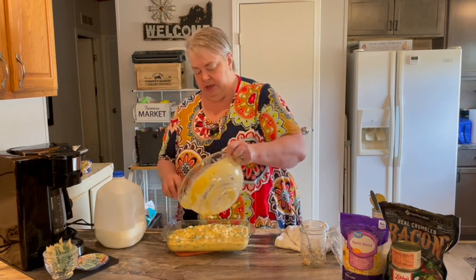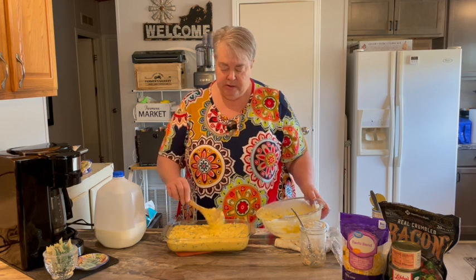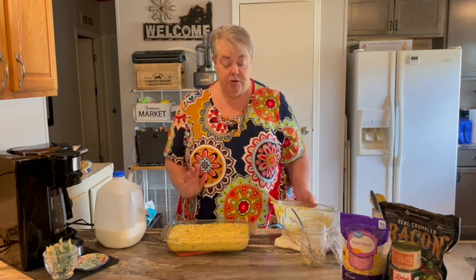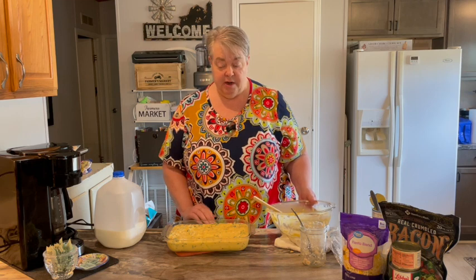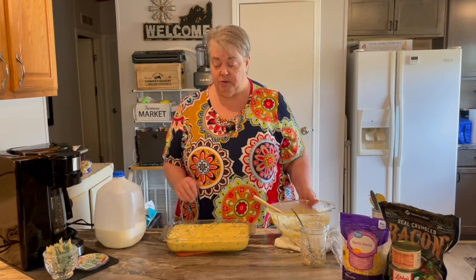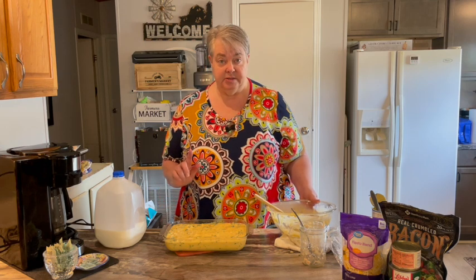Now, when I get ready to bake this, I'm going to put it in the oven at 350 for about 30 minutes until it's nice and bubbly. And then it is ready to eat, ready to take. You could also do this in a crock pot on low setting, cook it for about 4 hours, and then take it to wherever you're going. And if you've got somewhere to plug it up, put it on your keep warm setting, and it'll stay warm for a little while. So there we have it. All right, on to the pasta salad.